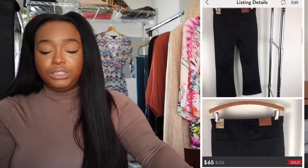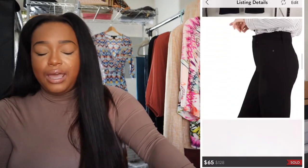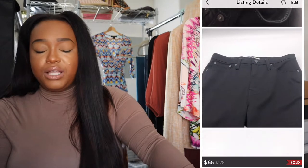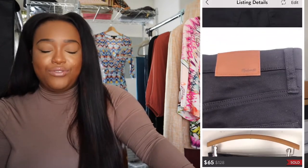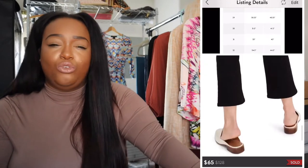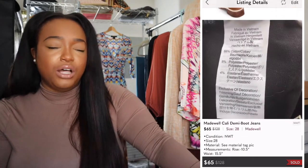These were black jeans. They were brand new with tag. I had the jeans up for $90, and they ended up selling for $65. I actually sent out an offer on these jeans for around $80, $85. Then this person came in and offered $65, so I accepted. That's actually about what I was wanting for the jeans.